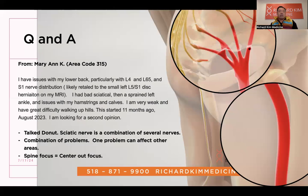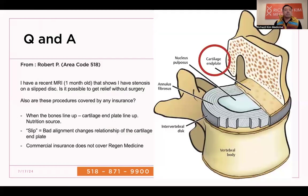It sounds like you are developing a combination of problems, and this is especially true when one problem affects other areas. So your low back is now affecting your ankle, your hamstring, your calves. For this scenario, we always like to focus on the spine first and then work our way out. This helps you develop core strength. And when you can develop core strength, you can certainly treat a lot more problems more effectively.